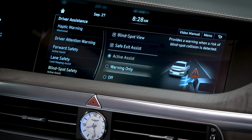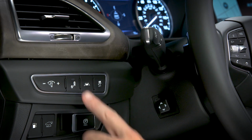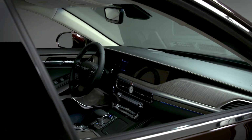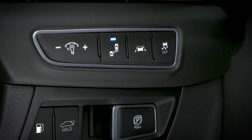After your initial selection of Active Assist or Warning Only, you can turn the system on and off using the BCA/BCW switch on the instrument panel. It's located below and to the left of the steering wheel. The system is active if the switch's indicator light is on. When you turn the system off and then back on using the BCA/BCW switch, it will remember the last setting you selected and return to that setting.